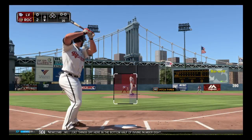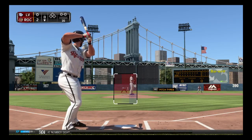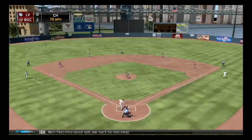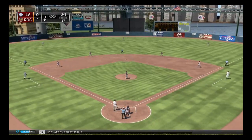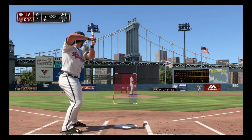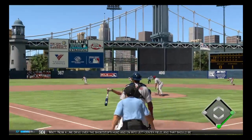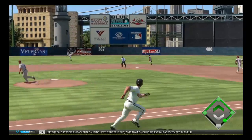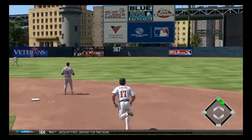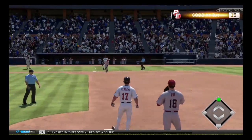James Newcomb will lead things off here in the bottom half of inning number 8. First pitch, hack in here, and that's the first strike. Now a line drive over the shortstop's head and on into left center field, and that should be extra bases to begin the inning. Around first, digging for 2 now, and he's in there safely. He's got a double.